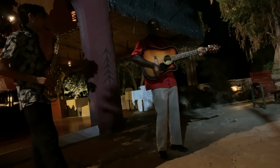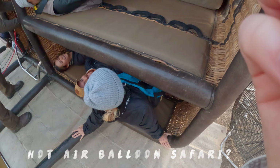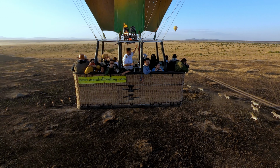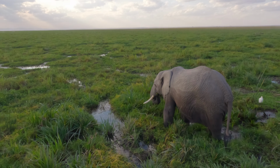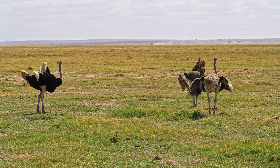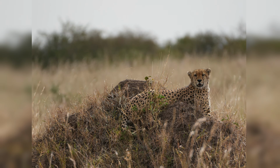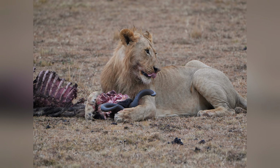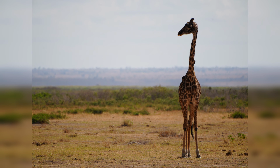So many animals. And a safari is a photographer's dream. I'll let you know what kind of camera gear you will need, and if a cell phone camera is good enough, what kind of lenses do you need, do you need a tripod, how to get the best shots, etc.